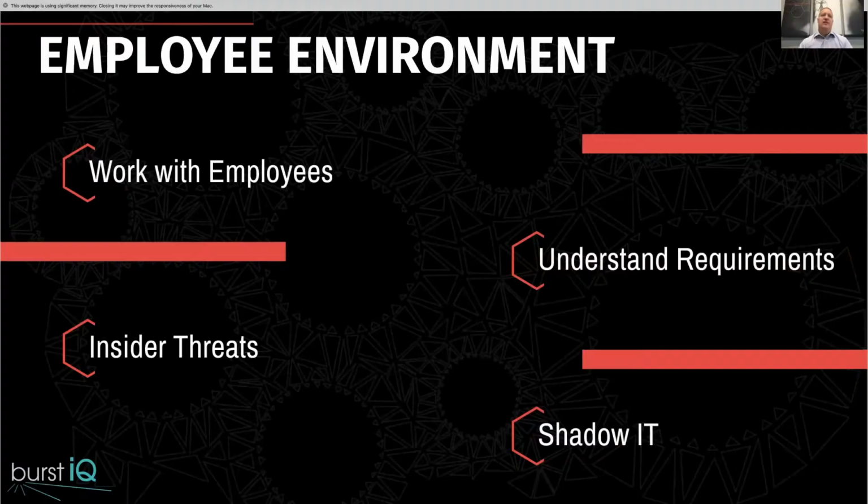And the last one is the employee environment. What I kind of talked about is, work with your employees. The security teams really need to work with them. The old "my way or the highway" type of security implementation is basically a straight way to get your insider threats or your internal teams to bypass all your safeguards. As I said, people are very, very smart at finding ways to get their jobs done.